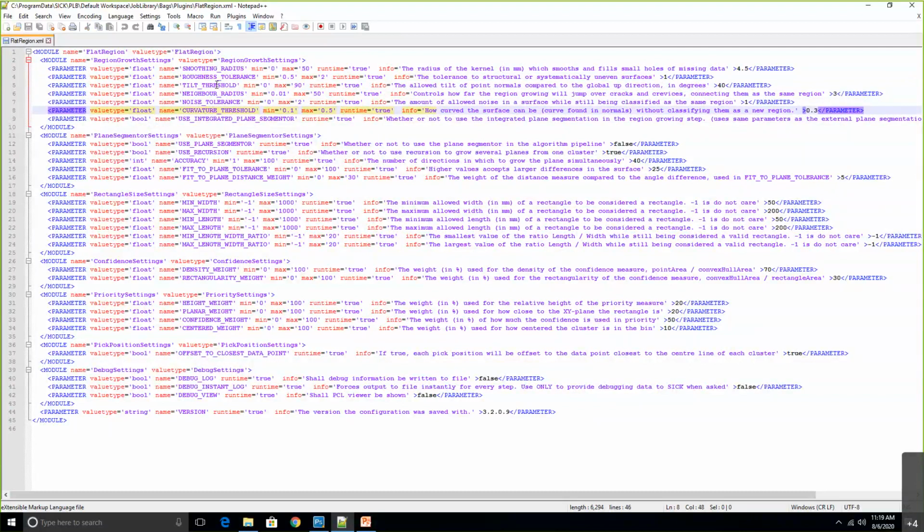But in the case of something like a bag that we're going to be looking at today, there's a bit more roughness, a bit more noise. There's going to be a lot more curvature because the bag can sit any which way. It's very flexible in this case. So you'll want to set them up according to your particular part. After that, you're going to look here at our rectangle settings.